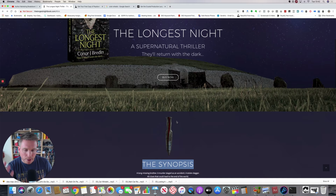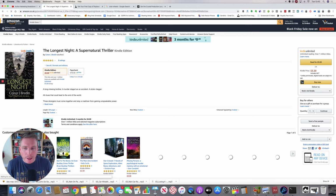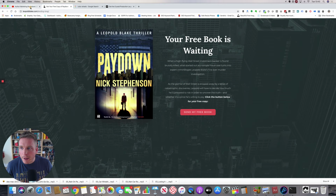Again, I personally prefer static pages. I think they're neater and they tend to load better. But those are just aesthetic opinions. It links through to the right place, got a cool cover. So generally, I think that looks really cool.